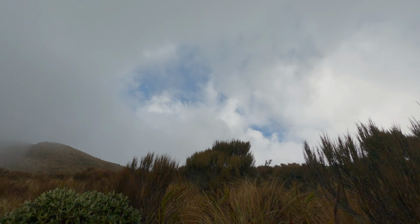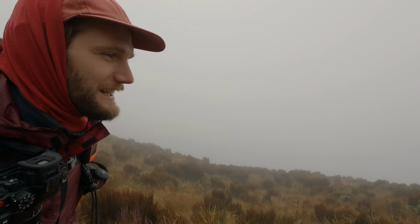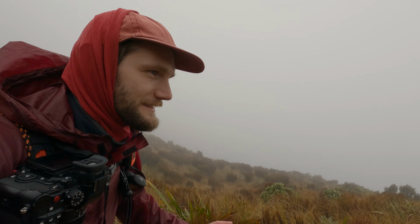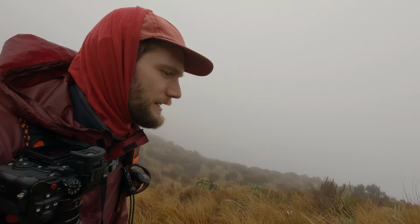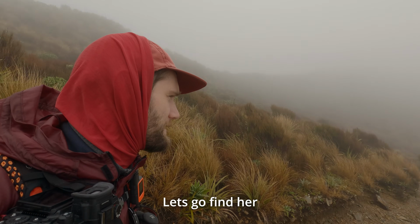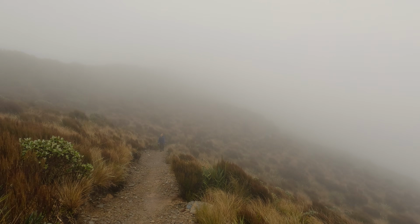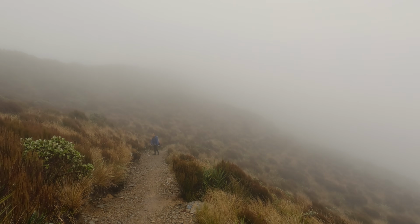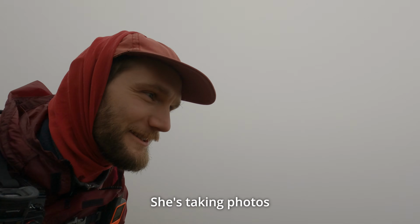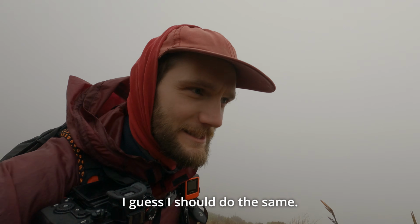No! It's over there now. Come back! Spirits were pretty low yesterday, not gonna lie, but feeling a bit better today. Now we can take our time and kind of enjoy the hike a bit more. Dani has disappeared into the fog somewhere. Go find her. There she is. She's taking photos. Taking photos of all the flowers. I guess I should do the same.